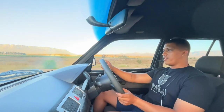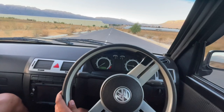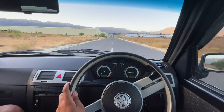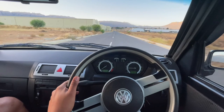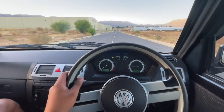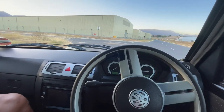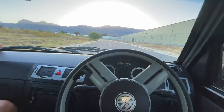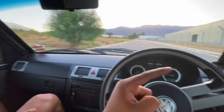I love the dashboard. I love the gauges. I just want to show you guys quickly, point of view. Very, very nice. I don't know, there's just something about the steering wheel and the dash that is so, so satisfying. I really can't put my finger on it, but it's very satisfying. Everything just smoothly falls in place from that side till here.